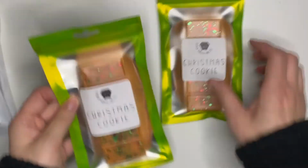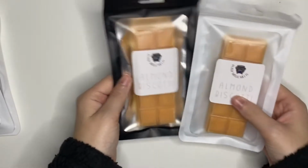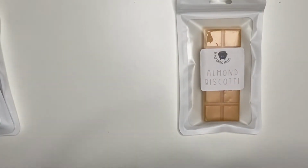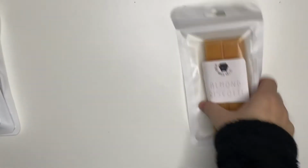Got two of the Christmas Cookie. Oh, that's a strong cinnamon. I'm mostly just getting red hot cinnamon at this point, but I'm sure the other bakery notes will come out on warm. Okay, now the four I'm most excited for. Another repurchase, Almond Biscotti. It's so freaking good. I already have, I think, two of them. Now we have more. Again, I'll give one to my sister.